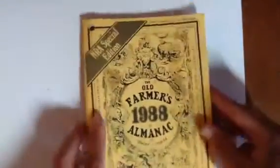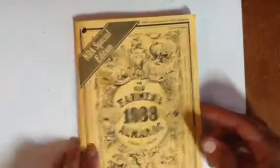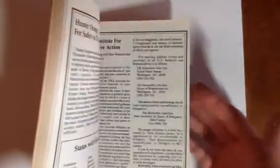Sorry, that's my cats. But here's the Farmer's Almanac. And I graduated in '88, so that's why I grabbed it. And then, like I said, those papers were just stuffed in here, like somebody was going to sort them and then they didn't. So I think that was just extra goodies.